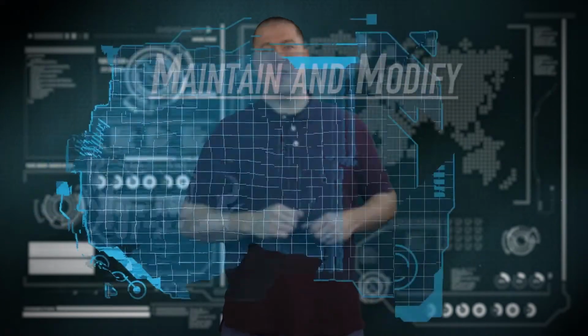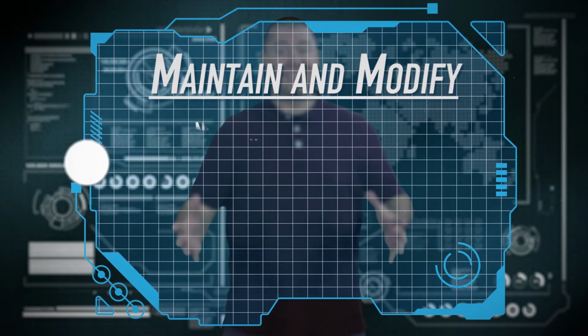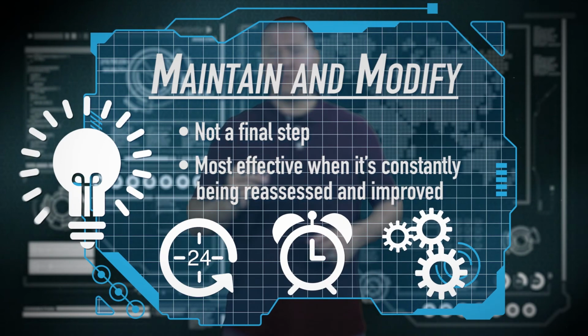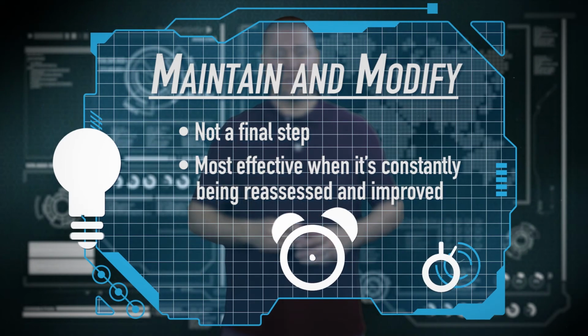Finally, with the plan in execution mode, it's time to maintain and modify. While listed last, it's not a final step. APPEM is a living, breathing strategy that is most effective when it's constantly being reassessed and improved.